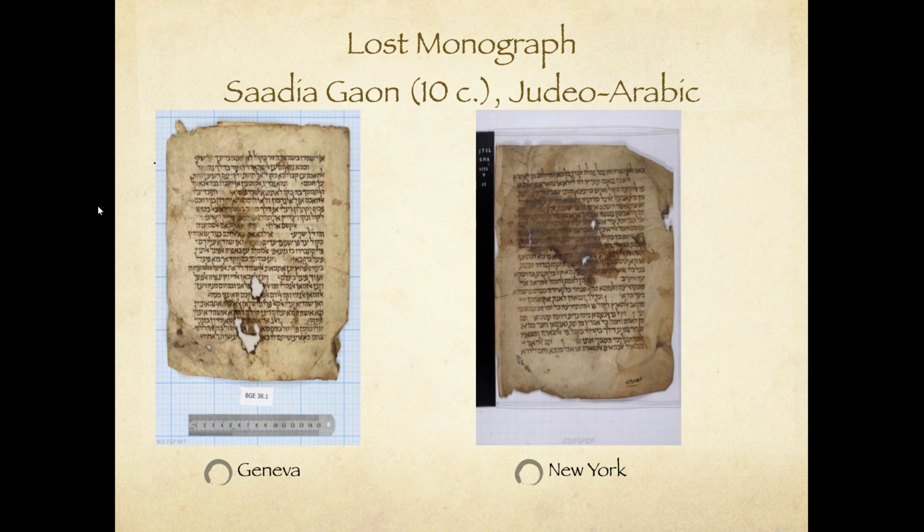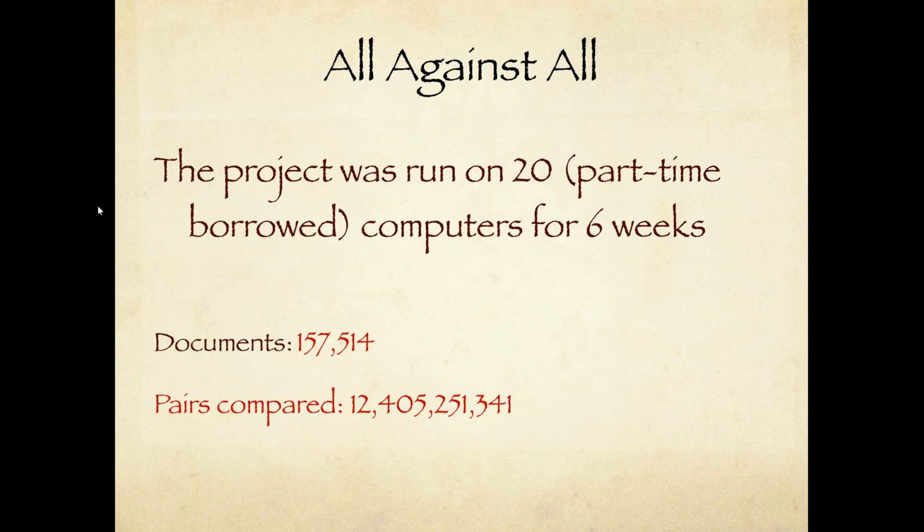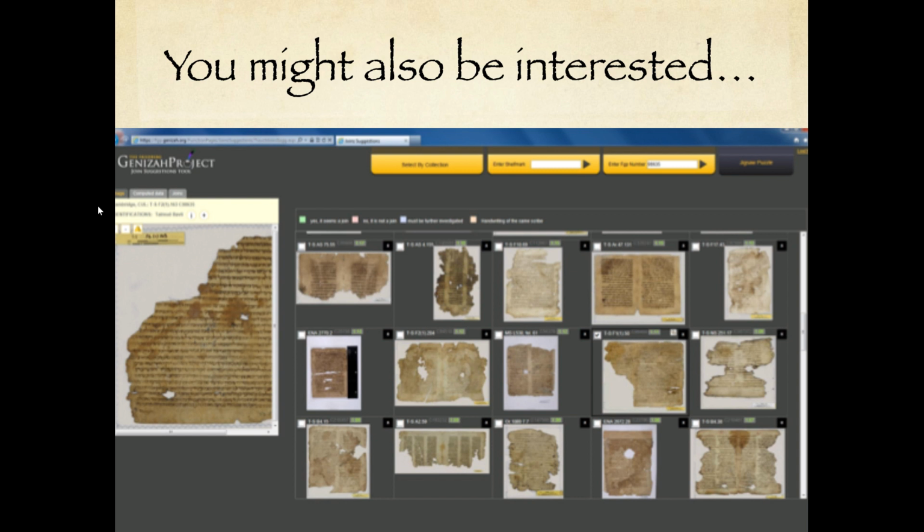And even lost things, like this page in Geneva matched something in New York that was known to have been written by a famous scholar of the 10th century, Sadia, in Judeo-Arabic, and was able to find another page of this lost text. Then we had the computer run everything against everything. We took half the computers in our department and dedicated it to run, take the 160,000 images that we had at the time and compare everyone with everyone, and not compare the image, but compare the descriptors of the image. And okay, this reached the New York Times, and what we now have is that when you go to the website of the Genizah text, and the scholar is interested in this thing on the left, the computer says, you might also be interested in some of these others, like they're trying to sell you another manuscript.